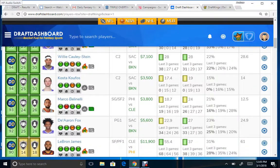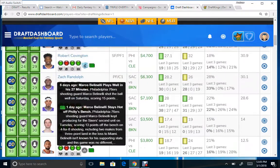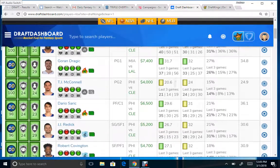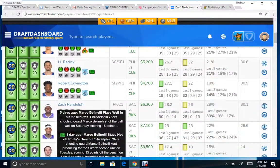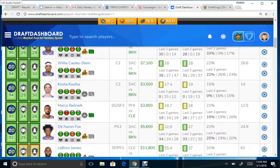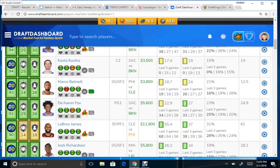So that's favoring certain teams because of the great matchups they have on DraftKings: 24th ranked defense and 25th ranked, respectively, against those teams, Cleveland, the Lakers, and even Brooklyn. So you can see you're trying to take advantage of the matchups on DraftKings. It would be no surprise to a somewhat seasoned DFS or DraftKings player.